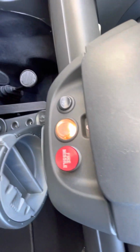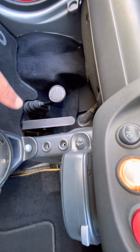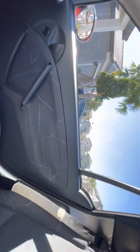This one has an ashtray here. These things you can buy more of and put them on there. You can do ashtrays or storage trays. I have the cup holder down here. You can put 2 more on there. It has pockets to hold things. The seats are in perfect condition. All the upholstery is in perfect condition.